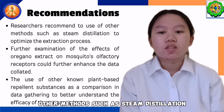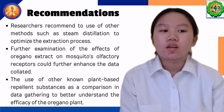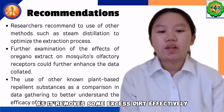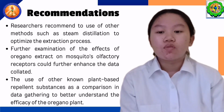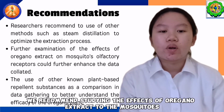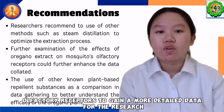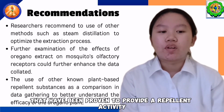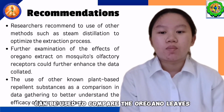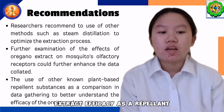Other methods such as steam distillation could really improve its overall extraction process as it removes some excess dirt effectively, as well as improving the quality of the plant extract. For even more detailed examination, we recommend studying the effects of oregano extract on the mosquito's olfactory receptors to gain more detailed data for the research. And lastly, using other plants that have been proven to provide repellent activity can be used to compare the oregano leaves' efficacy as a repellent.